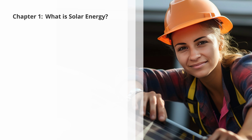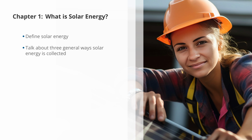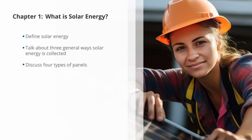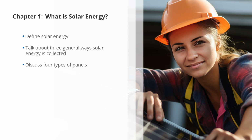The course is organized in 5 chapters. Chapter 1. What is solar energy? In this chapter, we will define solar energy. Then we will briefly talk about 3 general ways solar energy is collected. We will also discuss the 4 types of panels, before concluding with which one is most economical and practical, and therefore most common. By the end of this chapter, you will have a good idea of the background and vocabulary surrounding this energy source.